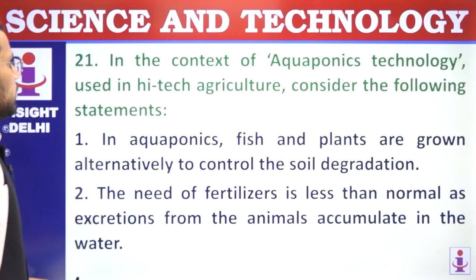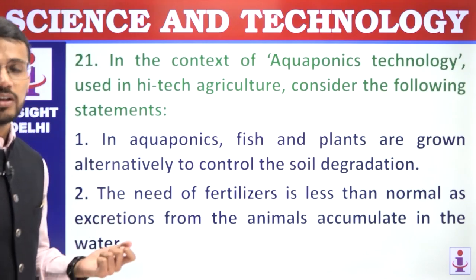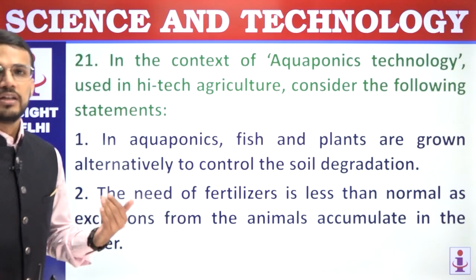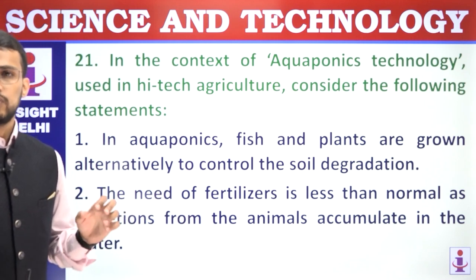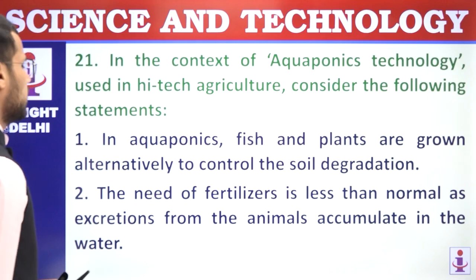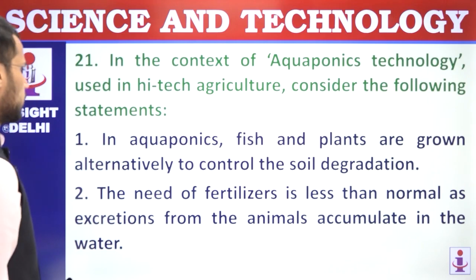21. In the context of aquaponics technology, used in high-tech agriculture, consider the following statements. Right, so aquaponics is a combination of aquaculture and hydroponics, wherein fishes are cultivated in aquaculture and hydroponics is related to the cultivation of, let's say, plants or crops without any use of soil in water. Right, so let us consider the statements first. In aquaponics, fish and plants are grown alternatively to control the soil degradation.